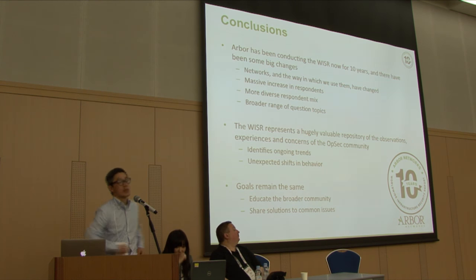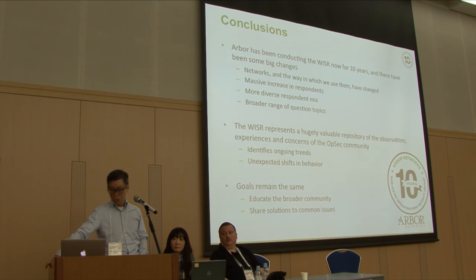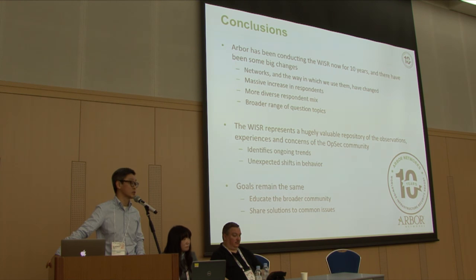and the way they are used have changed. And we also start to diversify our respondents. In the first 4 to 5 years, we were very concentrated on service providers, so most of our respondents were service providers. We started to include more enterprise customers, or people from the enterprise side, as respondents. We actually want to reach out and learn more from that because that helped us.